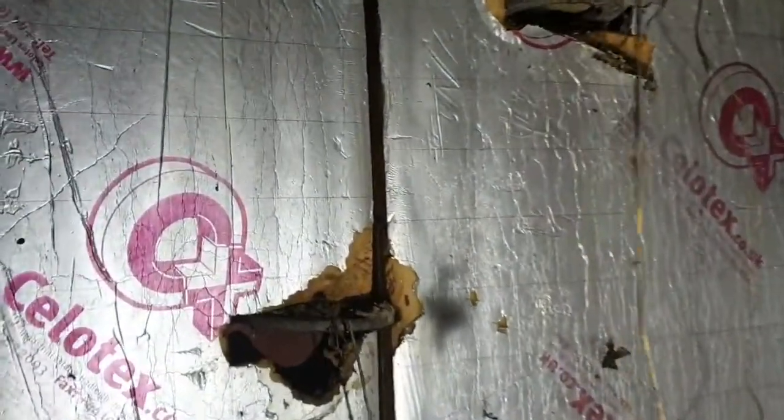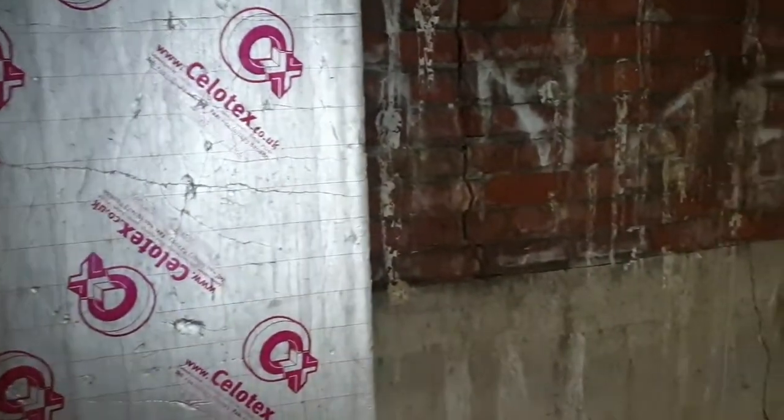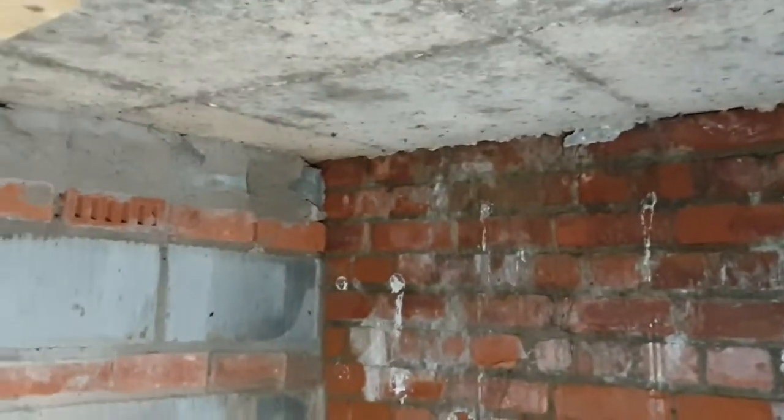Be careful. Oh yeah, there's the escape hatch. Wonder if there's any more around here. There's a big crack down there. I don't know, wonder if it's been hitting the wall or something. The bomb off nearby. All them little flies. Nasty. Loads of them.